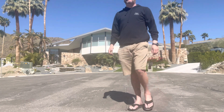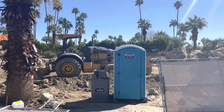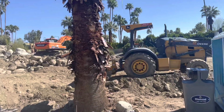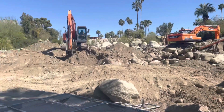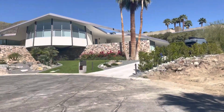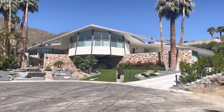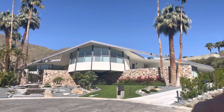Let me show you. Okay, so on this quiet cul-de-sac, over here was where the tennis courts were originally, and it looks like the new property owner repainted the Elvis house, and it's nice to see that they have the fountain working. That's actually the honeymoon bedroom.